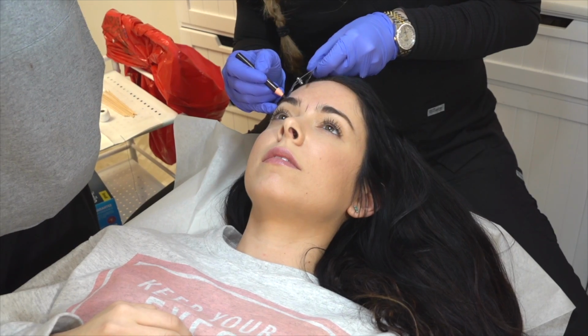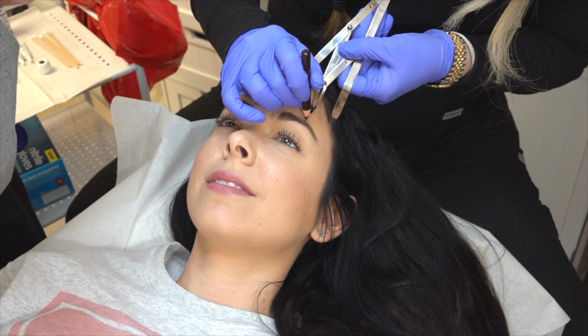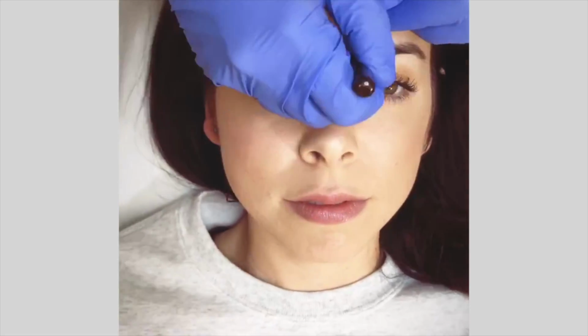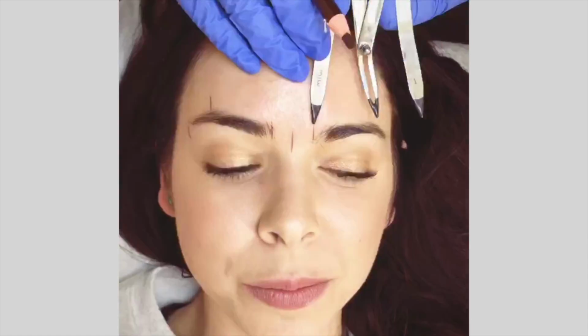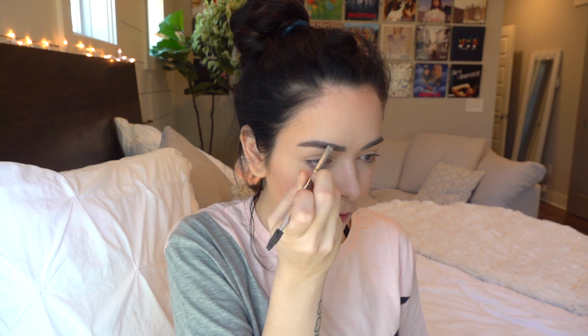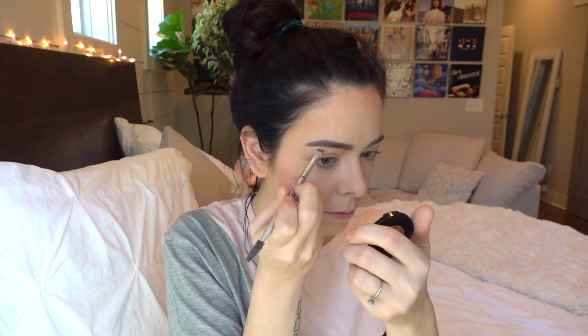Now, if this isn't obvious to you, my brows are microbladed, which is basically semi-permanent tattooing. I got it to fill in sparse areas. If you want to see that video, I did make a video about that process. I'll link that down below. But I still take my brow powder because, as you saw, I rubbed my foundation haphazardly, and so I like to go over with a brow powder to fill in any areas that got a little too much foundation on them.